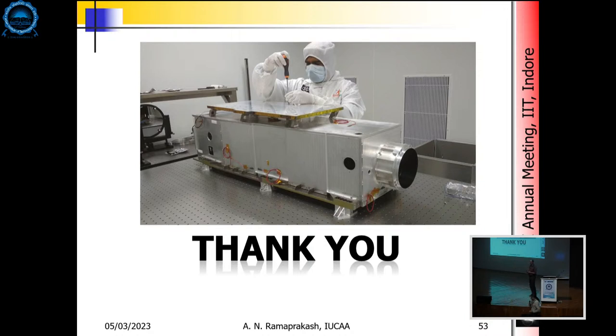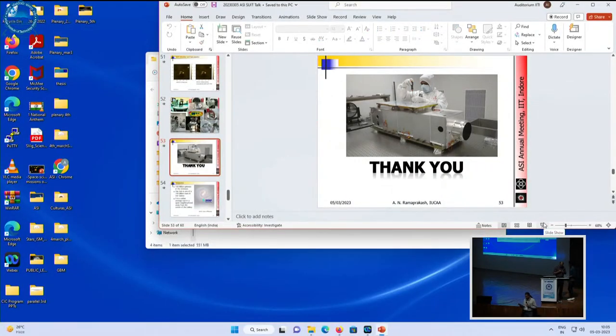Okay. With that, let's thank Ram. Thank you very much. Our next speaker, I invite Professor Avinash Deshpande to talk to us about a project which is geared to her, Indian Skywatch Array Network, SWAN.